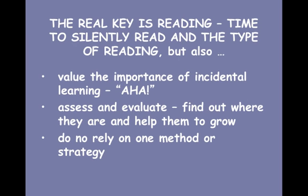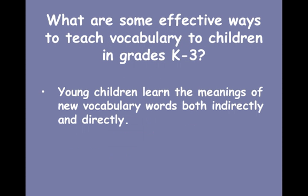Value the importance of incidental learning moments, like those aha moments. Assess and evaluate your kids constantly to find out where they are and how you can help them to grow. And don't rely on one method or one strategy, because we know that differentiation is huge, and you need to make sure that you're meeting the needs of all the kiddos that are sitting in front of you.